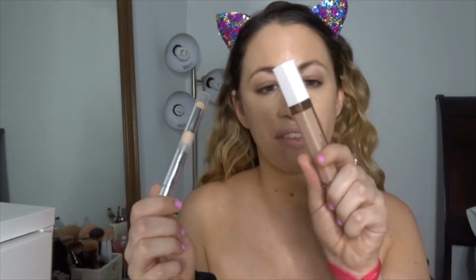Okay, now next for concealer, I'm actually gonna blend two together. I'm going to blend together the L'Oreal True Match along with the Flower Beauty Light Illusion. I feel like individually I'm not crazy about them, but I feel like they work well together, at least for me.